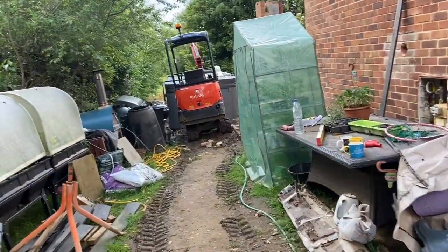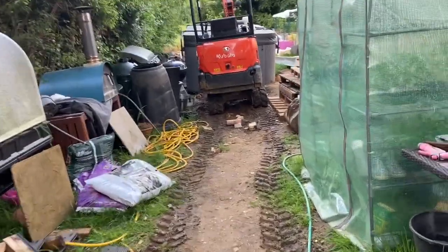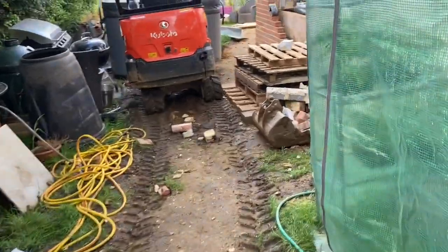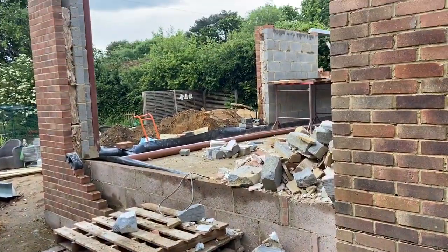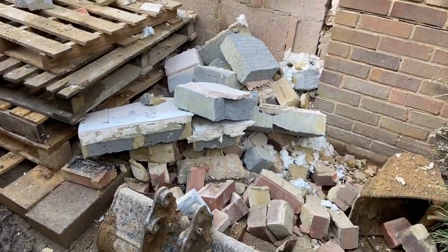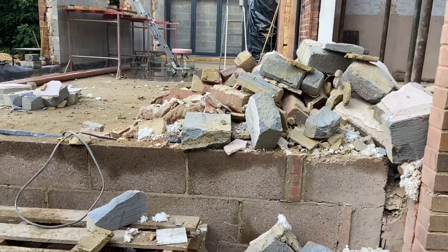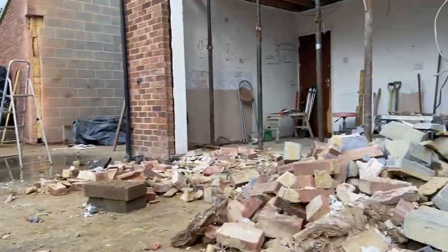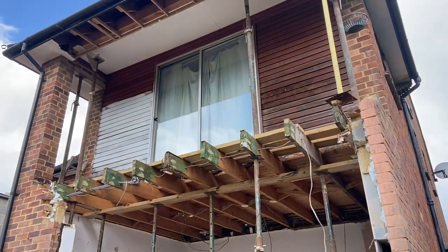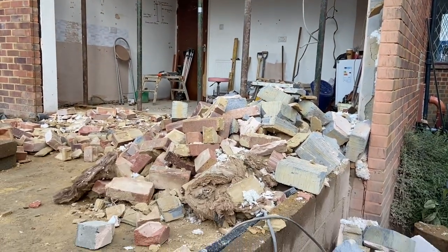So it's Wednesday. No, it's not. It's Tuesday. And the builders have been back today, getting ready for the steel tomorrow. So this is the first look at what they've been doing. Okay, this is definitely some of the old kitchen. Oh, blimey. Okay, let me go around here. Wow. Okay, they have definitely taken a lot out. Look at all that.